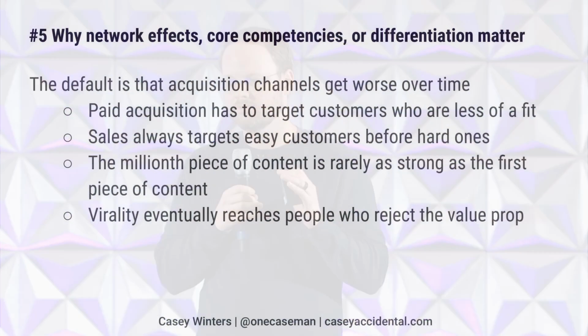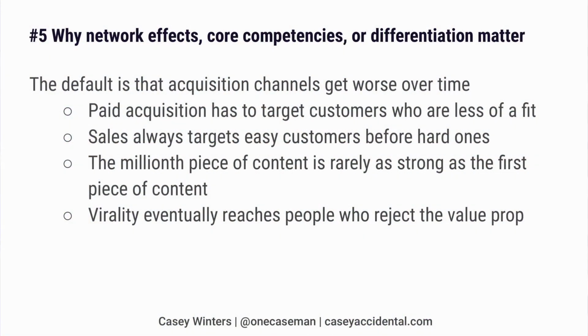In trying to build that retention, that thing at the bottom, network effects, core competencies, or differentiation really matter in your user acquisition strategy, not just in other areas of the business. Because the default is that every one of these channels get worse over time. Paid acquisition, you're targeting the best users year 1. You're targeting users that may be far away from your core in year 5.